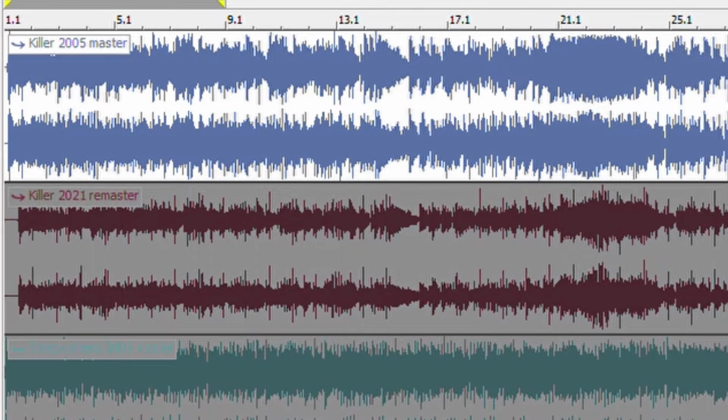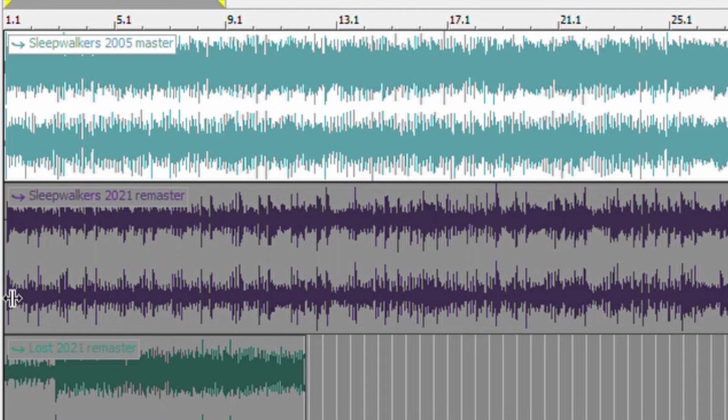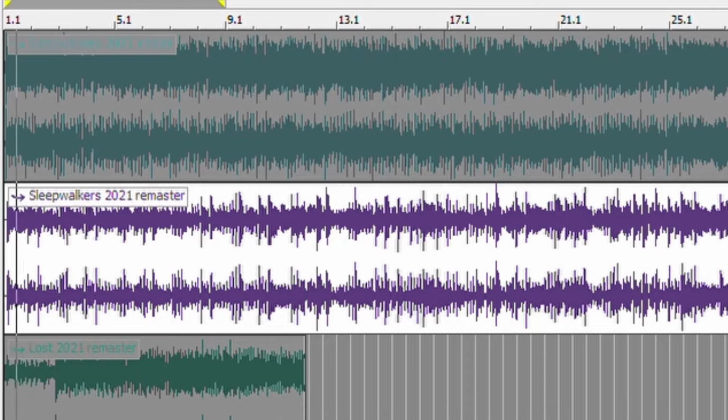Here's the new remaster. Here's the 2005 remaster of Sleepwalkers. Here's the new remaster. Obviously, between these two, it's going to be down to personal preference, which you like more.